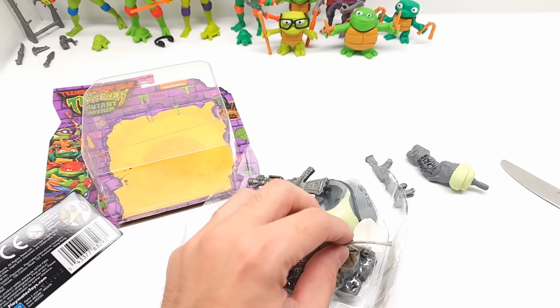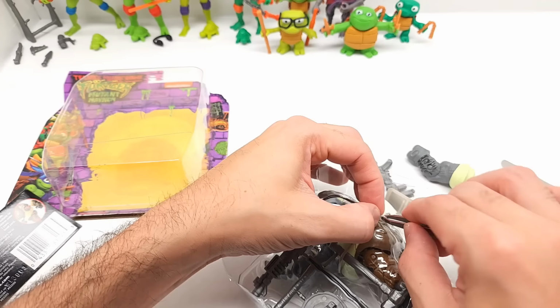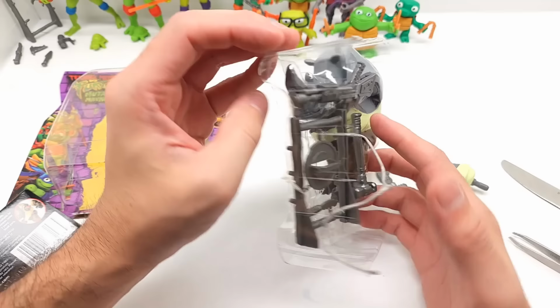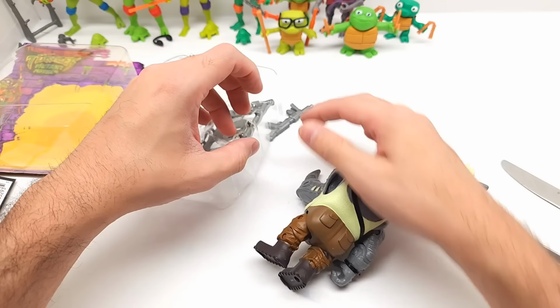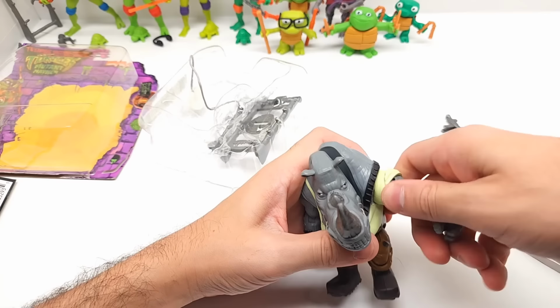How am I going to get this out of here? Okay. Oh, and it's got like a little sledge here. So that's cool. Alright, pop them on out. Got this gun right here. That's cool. And all we gotta do is pop this sucker in here. So we'll do the old twisty twist.